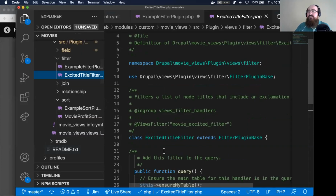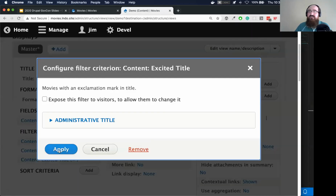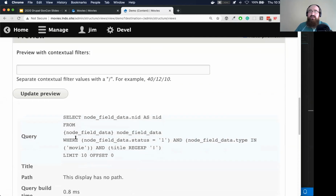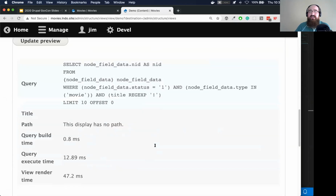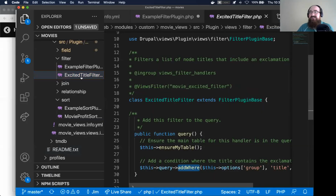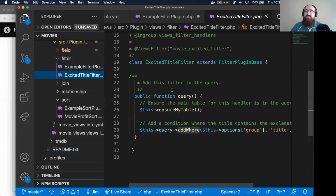And to look at the code one more time, there is just a query method where we're modifying the query to add a where clause. So let's apply the default example settings. And we should see that we're left with nodes that are published, that are type movie, and where the title contains an exclamation mark. And we see some fantastic 90s movies right here. Anything you want to do in the query, you can do in this filter.